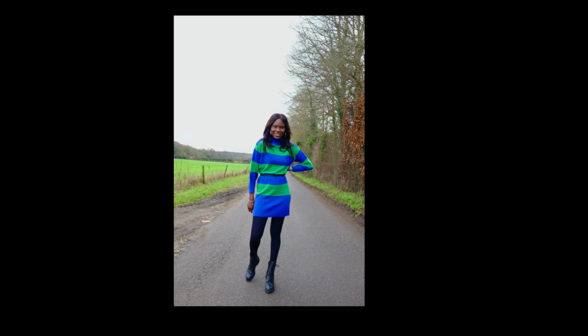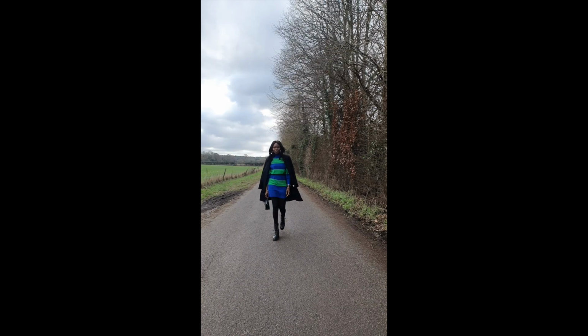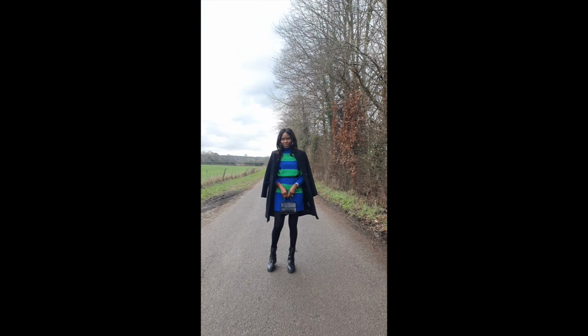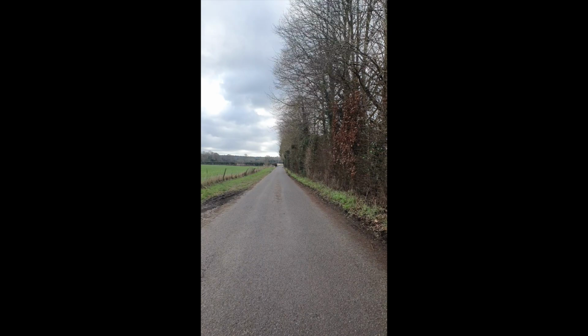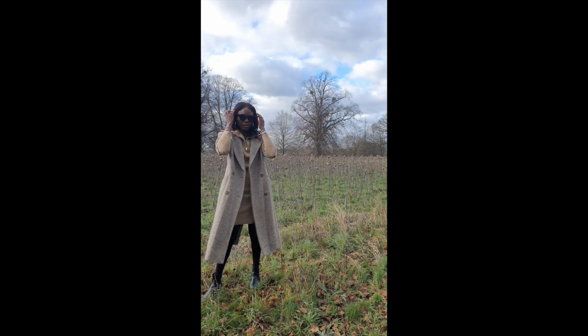So I thought I'm just going to insert some of the photos I managed to capture. It's not easy, guys, because the logistics of even changing outfits in the car is not a joke. For those people that always do outdoor content, well done to you guys. But I managed to still shoot. The weather was not great. It was a bit gray, but you know what? This is England. This is what we usually get.